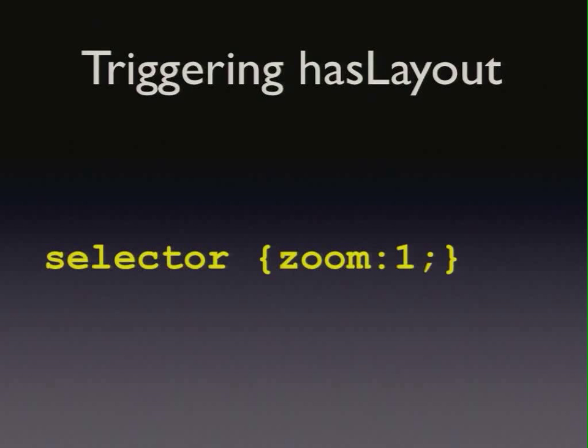And we found that using zoom: 1 is the best way to do that, because A, it's right there. B, it doesn't do anything except trigger this mode. Zoom 1 equals 100%, which is just normal. And so by setting zoom: 1, which isn't supported in any other browser, in 5 years when it is supported, it won't have any impact. So it'll neutralize itself over time.